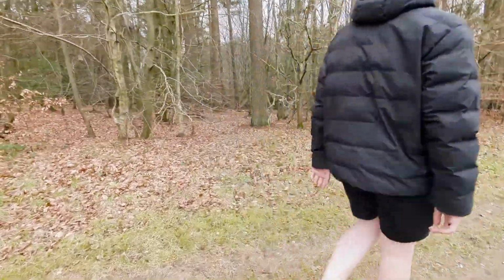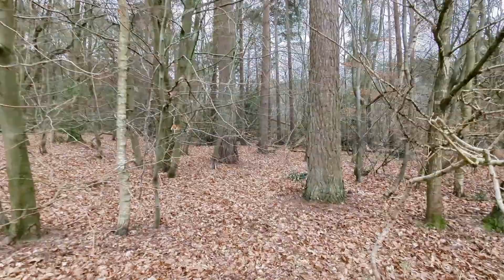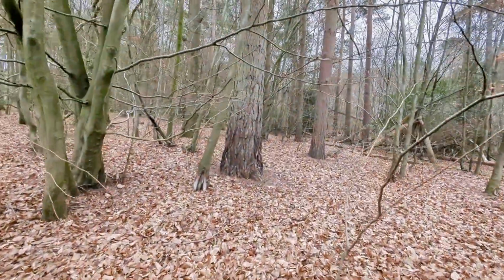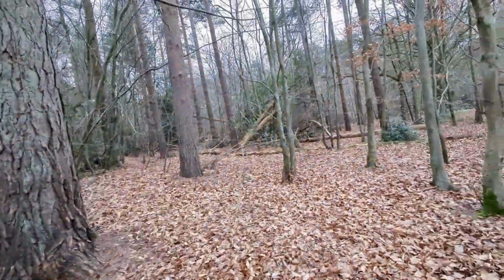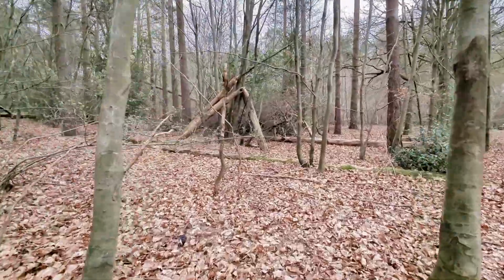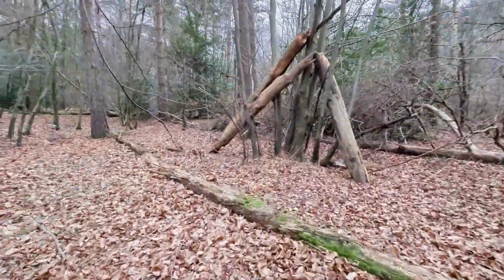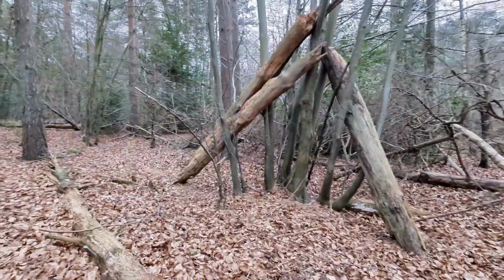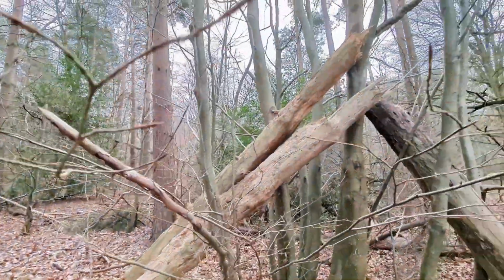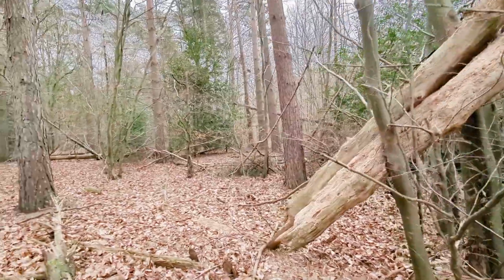Yeah, odd, isn't it? What's that odd looking? Wow, this is a big one. I mean, this is like using proper trunks. I'd like to see a kid make this. This is not bushcraft.